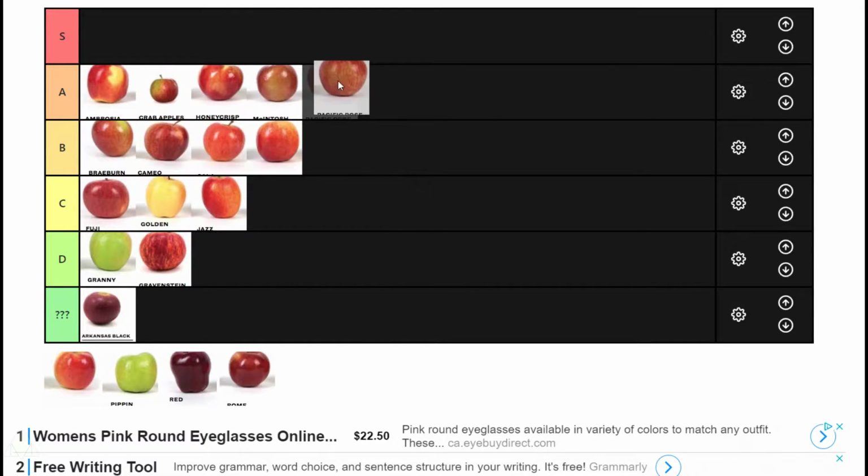It kind of has the same sort of bruising potential as the Macintosh, but it's not my favorite. It grows in my area pretty often. This is one of the apples that are in my area. It's fine. It's C tier. If I saw some of the other apples on this list and this one was there as an option in a grocery store, I probably wouldn't pick it over some other options, but you know, it's fine. It's pretty cheap in my area though, due to it being local, so that's pretty good.